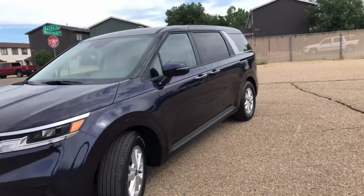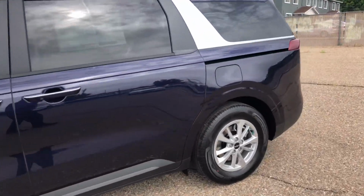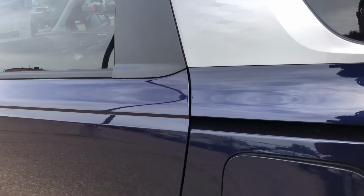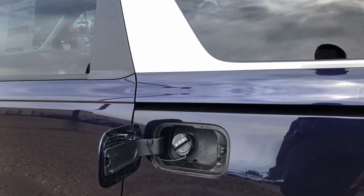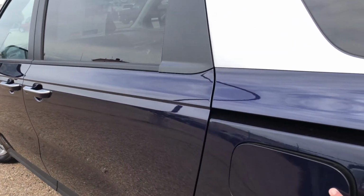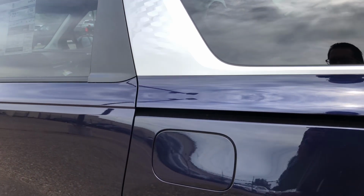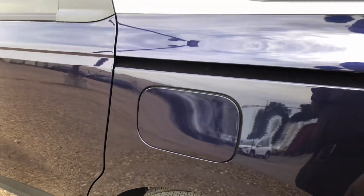So I'm going to come along here to the back and show you some cool things. Here's the gas cap. It is on the driver's side. If you're new to Kias, they are on the driver's side. It's a push and pop, which is really cool. If the car is unlocked, you can just push it with your finger and it'll open. If the car is locked, it will not open. So I'm gonna lock it. Nothing. So kind of cool.